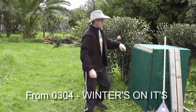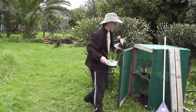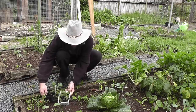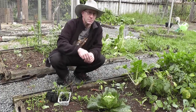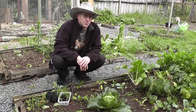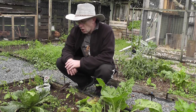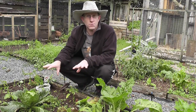Winter is definitely on its way, but it doesn't mean the end of planting. Now, depending on climate, you can actually grow things quite well straight from your garden. If you're in a frost area where you can get some heavy frost, you might want to invest in a bit of a frost cloth and some hoops. And I'm in the far north of New Zealand, which is a subtropical climate, which means that frosts do happen, but they're very rare, so I can pretty much do what I want in the garden.